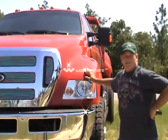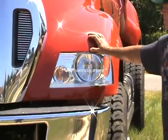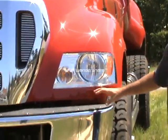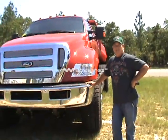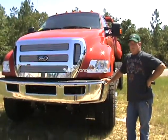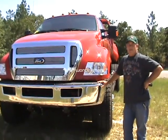These are our F-150 HID lightning lights. We've developed a mold, cut out a section of this hood, installed these babies in there. They're factory, fully warranted. The HID, they're 80-90s, high-low. Awesome, awesome headlight, great addition. That was pretty cool too.